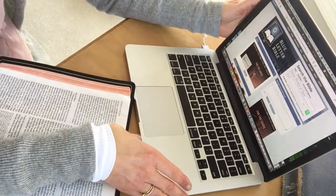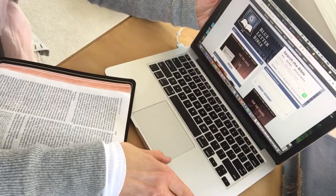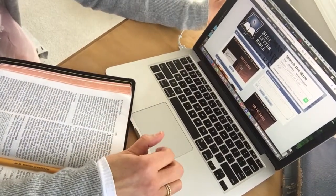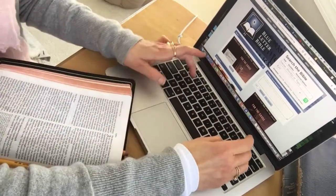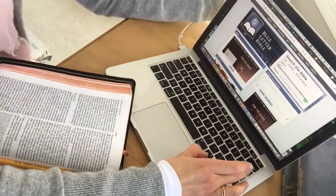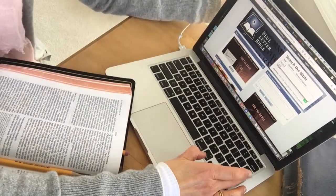There are several websites, but I'm going to show you one today. I hope this is okay and somewhat clear on the camera. This is the Blue Letter Bible. And we can do the very same thing that we just did using the concordance, only we type in, let's say we're in Ephesians 3. So I'll type this in where there's a box that just says search the Bible.